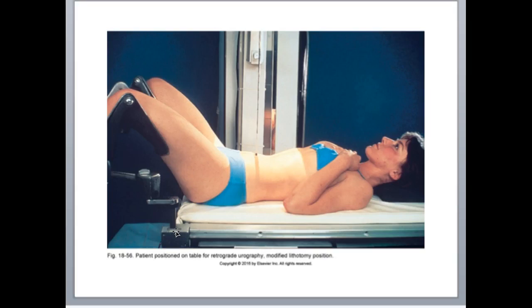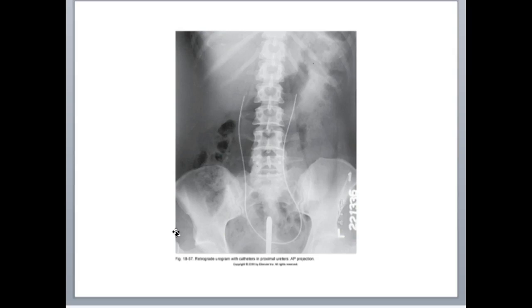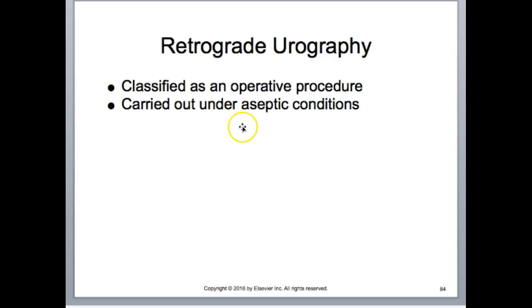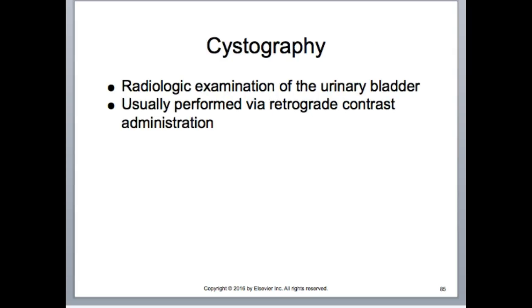All right, so here the patient is positioned on the table for retrograde urography, in a modified lithotomy position. Here is the catheter within the bladder, and then you can see the catheters going up into the kidneys. And this is with the contrast, so you can see it's filled the kidneys and you can see the ureters coming down. Retrograde urography is classified as an operative procedure carried out under aseptic conditions. So you'll go up to the OR to do these, or the cysto room. I don't know if some of you guys have those.